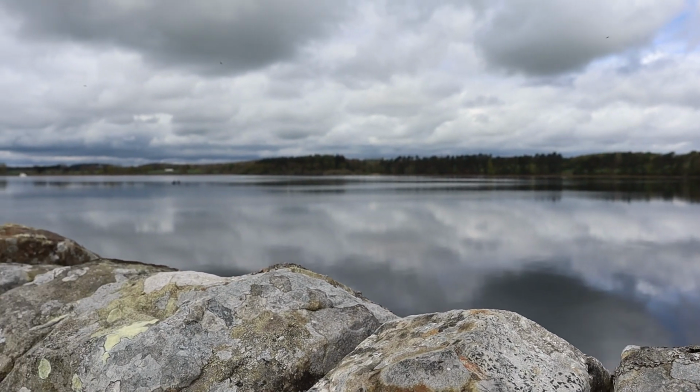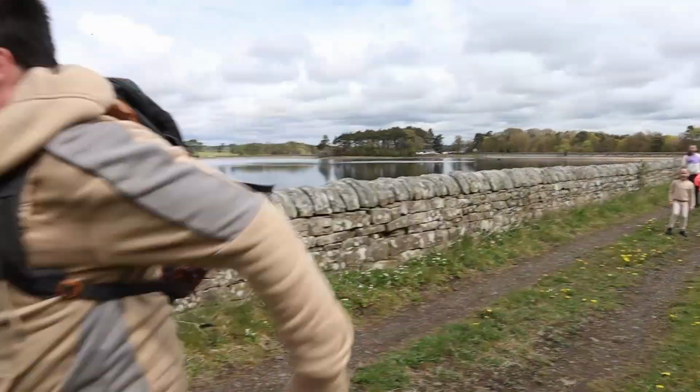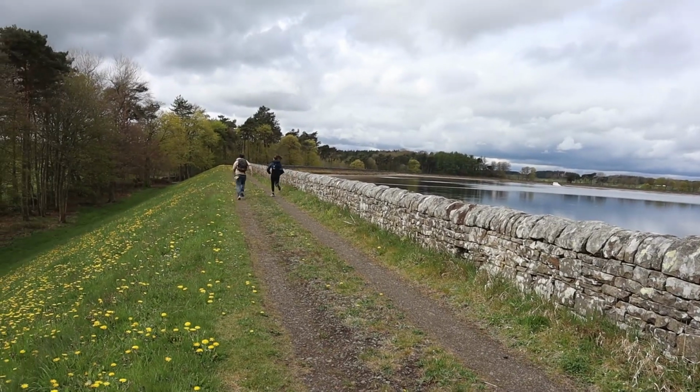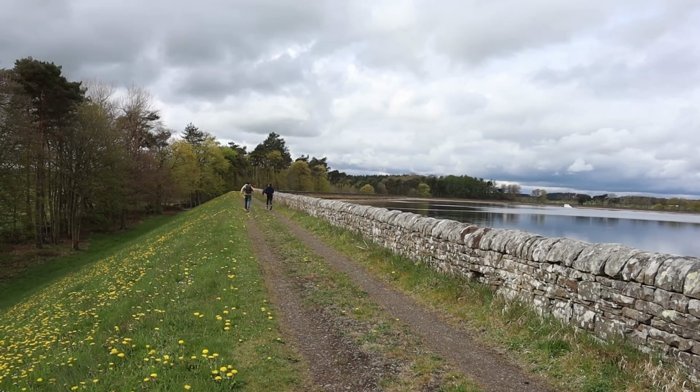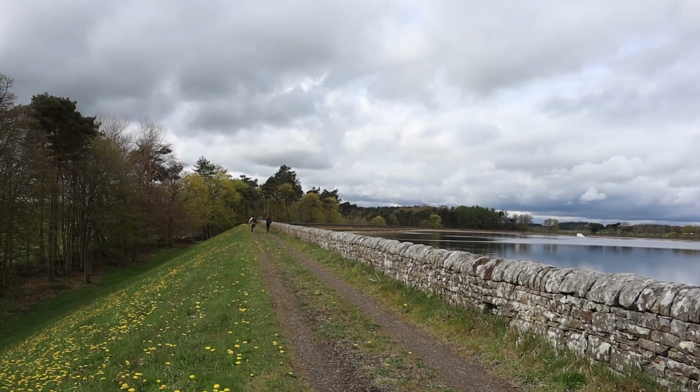So the girls thought this was a good opportunity to also take a race and a run along the side of the reservoir. Unbeknown to me, the reason I couldn't run very fast is I was starting to come down with COVID. Yes, running with COVID is hard.